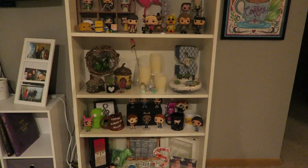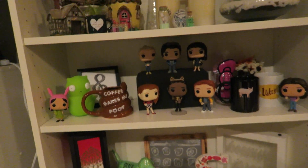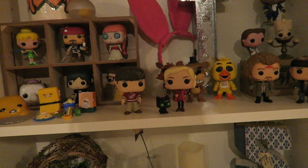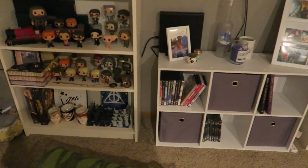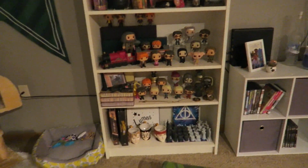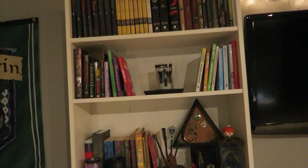So I have all my fun stuff. I got the gang right here, and then I got my fairies, and more of the gang. Sabrina, she's my newest, and all my fun little collectibles, and I got my TVs. I haven't hid the cords yet, so that's been bugging me. And this is some crap and movies and books. And this whole one is pretty much all Harry Potter.